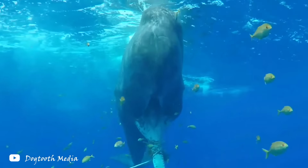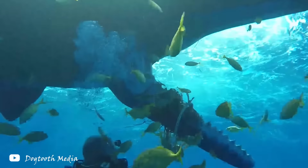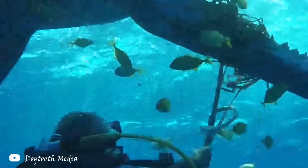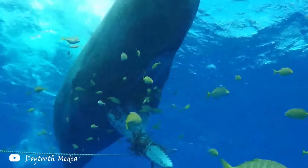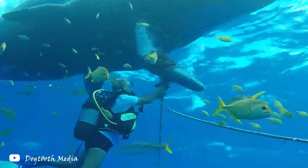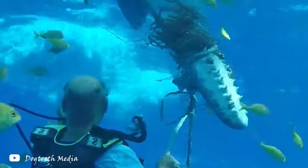Number 1. This sperm whale gets help from a diver that has been following it for 10 years. The whale has a rope tied to the bottom of its jaw and its teeth. But what is worse is that the rope is tied to the bottom of the ocean. This rope must have restricted its ability to move, eat, or enjoy the fun of being a whale. The diver begins to snip at the rope, careful not to cut the whale's flesh in the act.